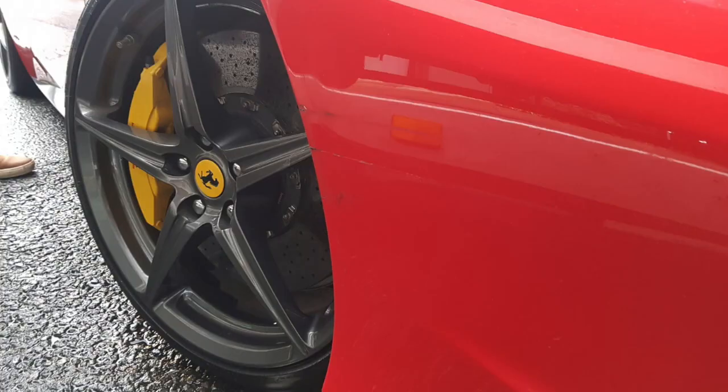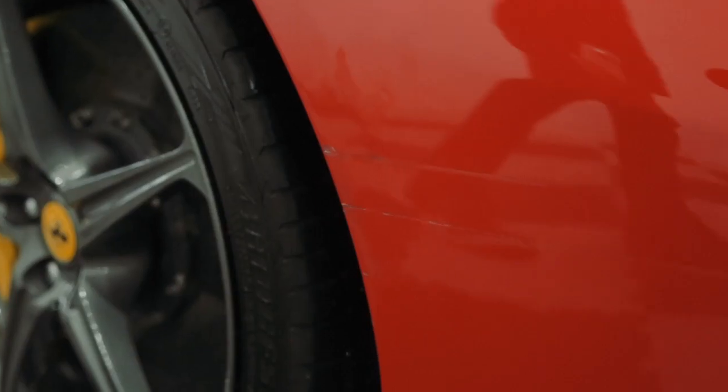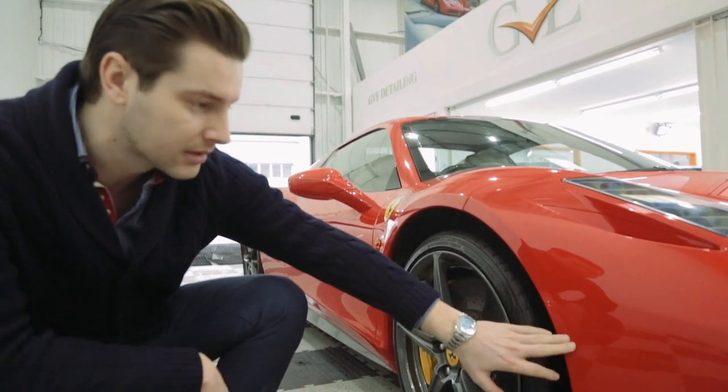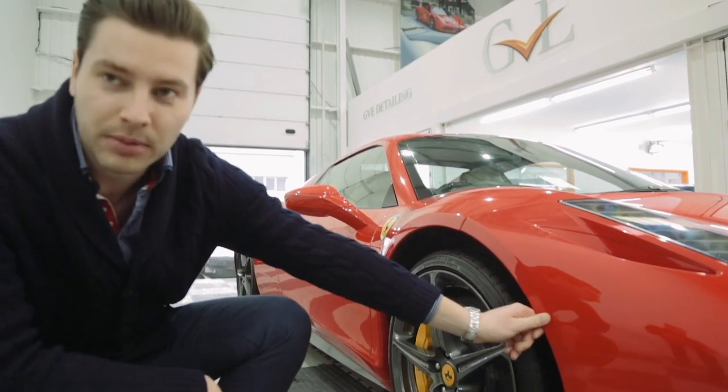I just wanted to show you what's happened on this car, one of my customers' cars, a 458 Spider. He was actually just waiting around the corner. Unfortunately, a lorry just scraped the front end of his car, and luckily this car's actually got XPEL paint protection film, so hopefully it's going to save a good 90% of this damage underneath. So in a minute we'll remove all the PPF underneath.